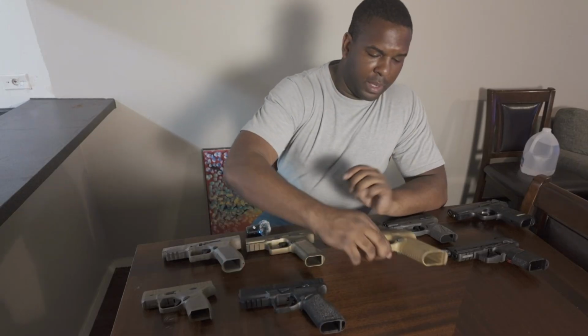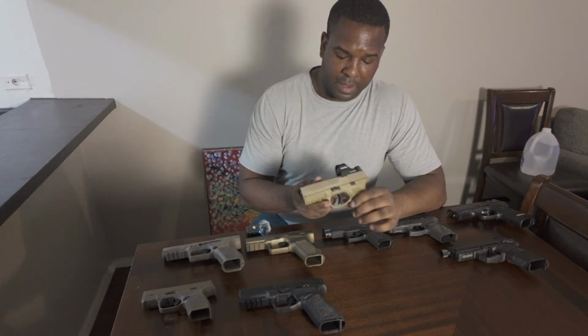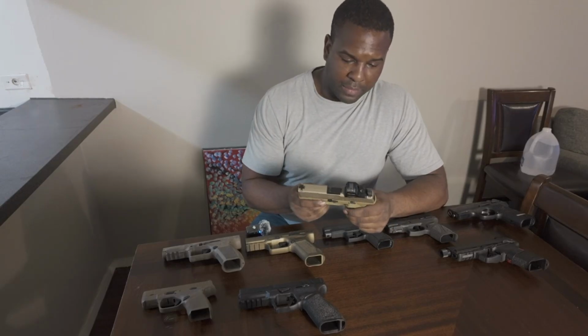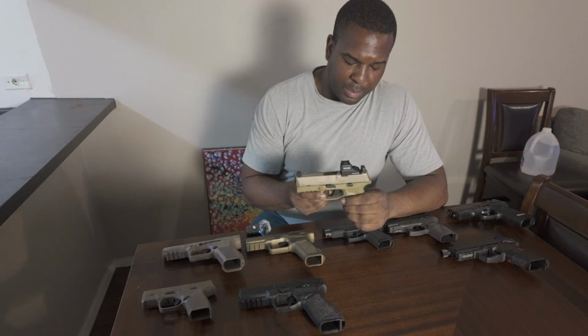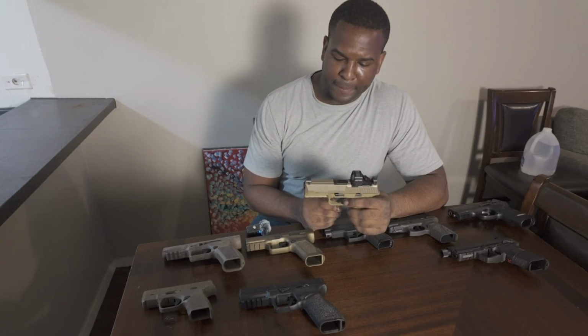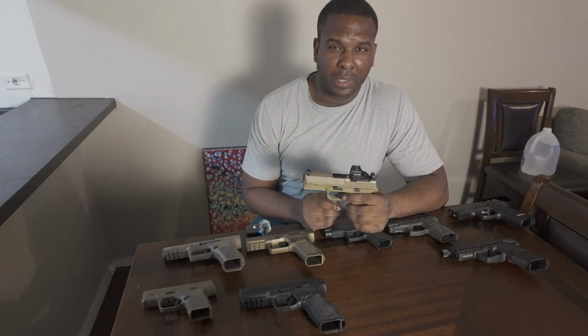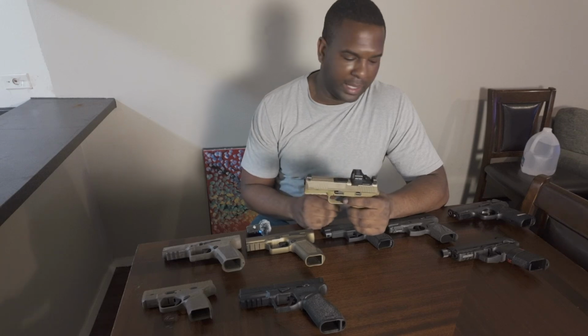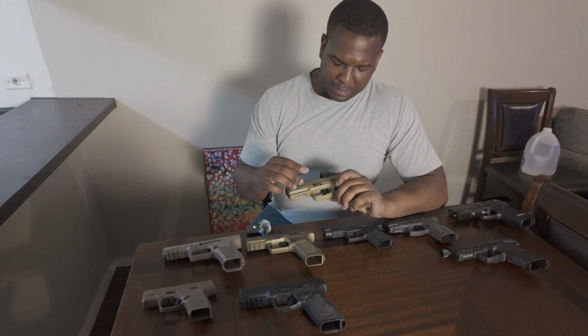Moving on to my third 10 mil. This is the FN 510 chambered in 10 mil. I have a Holosun optic on it. Took this to the range. Wasn't super impressed with it. I believe the frame might be a little light for the caliber, but with more practice, I'll probably get there. But it really looks good.